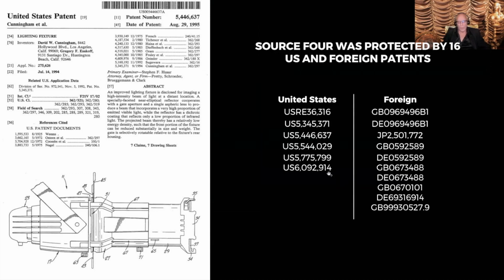The Source 4 was protected by 16 U.S. and foreign patents. The lamp itself was patented. The lamp in a fixture was patented. Now that was key because it didn't allow anyone else to use that lamp. The rotating barrel was patented. The aspheric lens was patented, and the long throw plastic lens was patented. And then later, this last patent was the wave lens on the Parnell. What's interesting is this is a patent that was filed in 1991, and nobody ever developed a competing fixture that performed as well as Source 4 in that 30-year period.